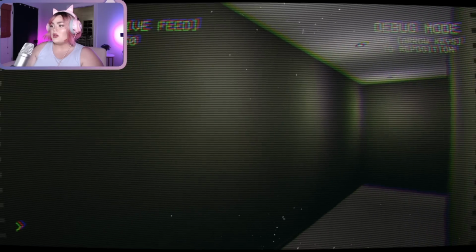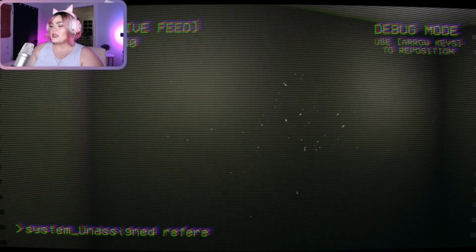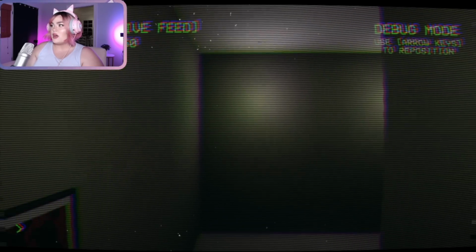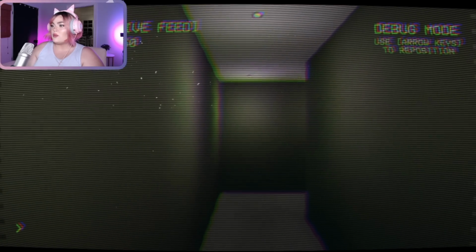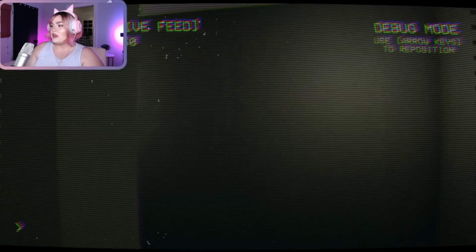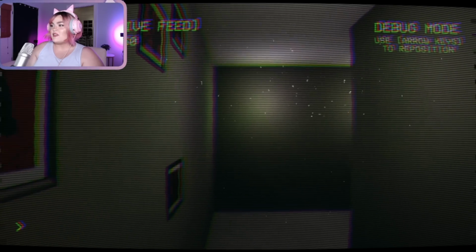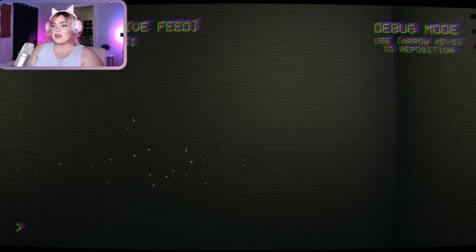System play window. It said window.wav. What does that mean? System unassigned reference. Oh dear. Oh God. Oh Lord. Oh, this does not bode well, I would say. I wonder if you have to go back. It would be like a game like this to suddenly make you have to go back, to break the loop and see what happens if I do. Maybe it'll be the same, but.